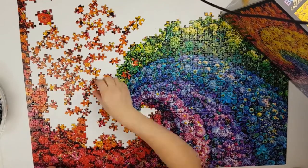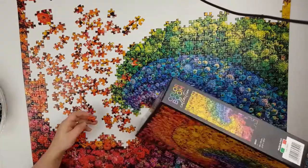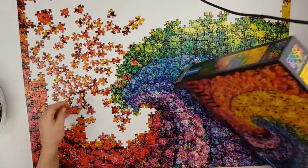You can see I really struggled here on that orange bit. I even resorted to sorting the pieces by shape.